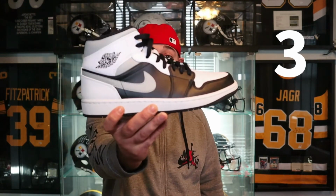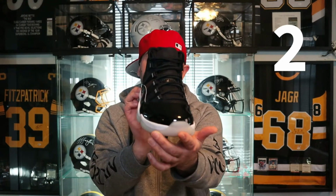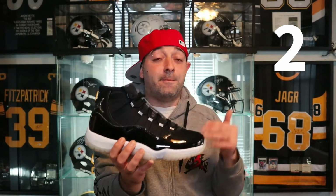Now for my number 2 sneaker pickup of 2020, this is a sneaker that a lot of people didn't like at first, but then ended up really liking later on. But I always wanted it from the moment that I first saw it, and that is the Air Jordan 11 Jubilee 25th Anniversary sneaker. And this thing just hits different, but the same.